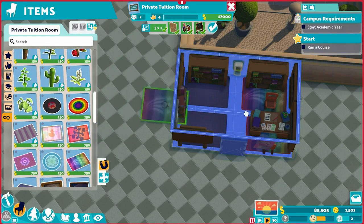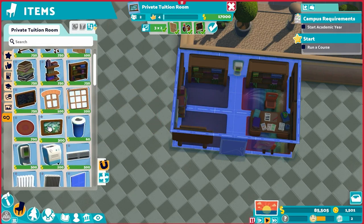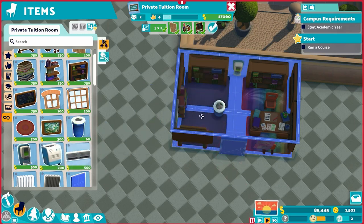The other thing is the center item. That depends on your climate. If you're in a temperate zone, you can put a trash can here to help keep litter off the floor. Otherwise, put a radiator or an air conditioning unit here in the middle. You may need to control shift to place it, but that's the best way to do it. And that way the room can be comfortable regardless of the temperature. So that is the double stacked private training room.